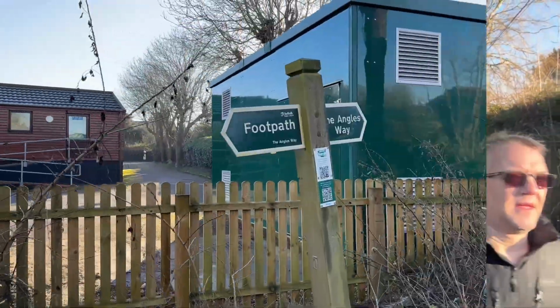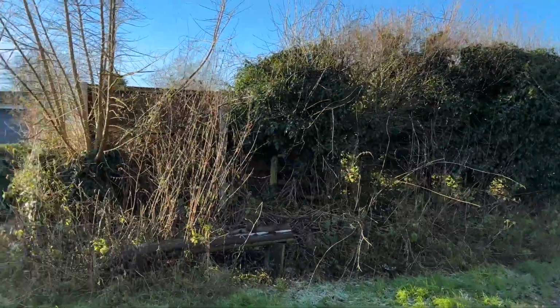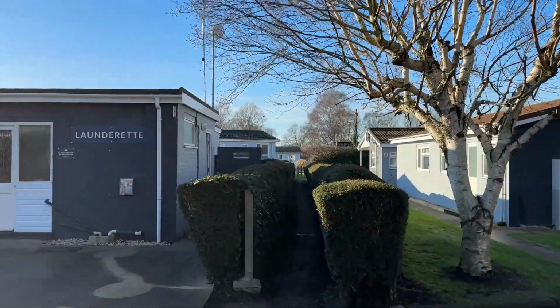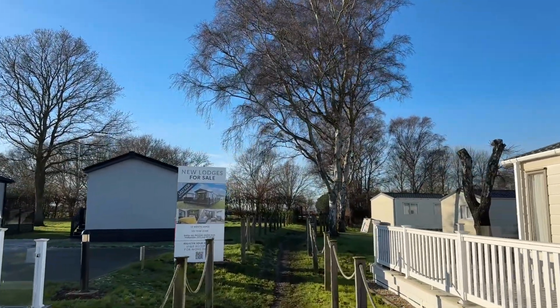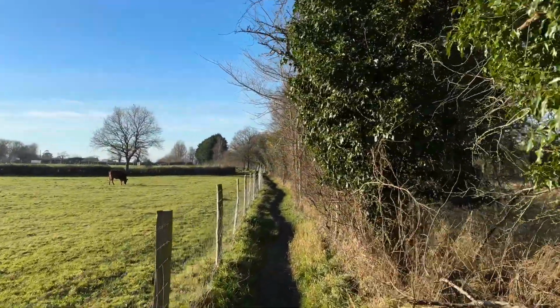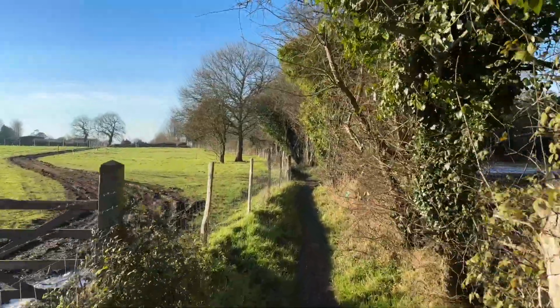So the footpath in front we're going to be taking is through Broadlands Park. There's the footpath sign. So Marsh Road goes round to the right. You want to go straight on, and this cuts straight through the middle of the park. Public right of way. So we'll be on this little muddy dirt track all the way back to Carlton Marshes.